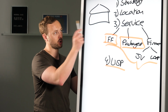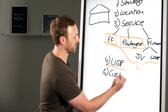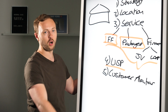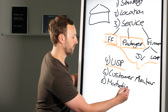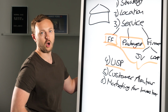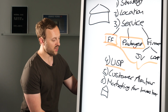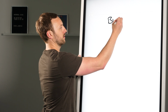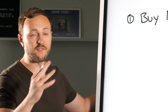So now that I understand my strategy, location, service, and my USP, I can then start looking at my customer avatar. And customer avatar is essentially who is my ideal customer. And then, of course, I start marketing for investors. And then once I've got my investor, I then start looking for the properties to match them. All right. Now, there's several ways that you can then do this. So I always say, buy it when I'm going through. Number one, can I buy it? Once I've now got my investors.